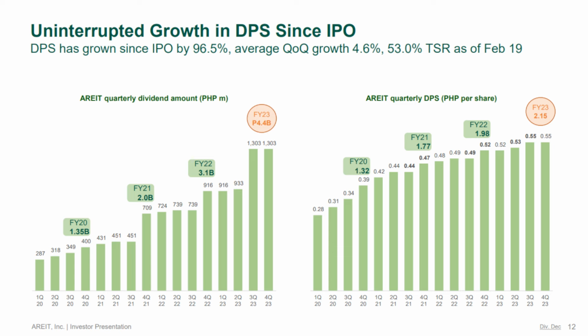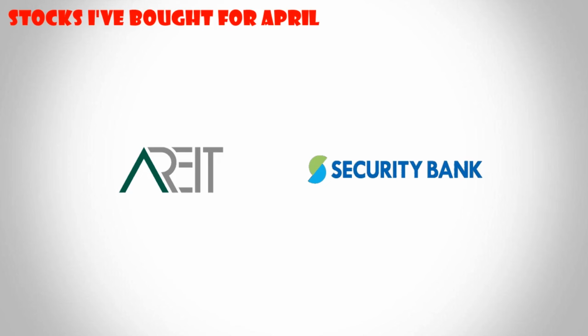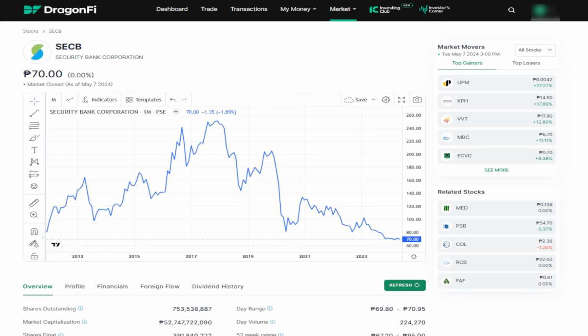For the second company I bought, it's Security Bank. Now the company's stock price has gotten lower and lower, from a high of 248 pesos back in 2018 down to 70 pesos per share. Its price is nowhere even near its pre-pandemic price of 203.